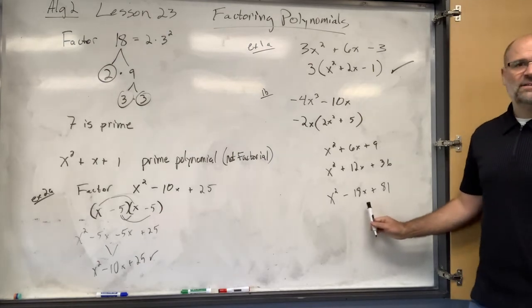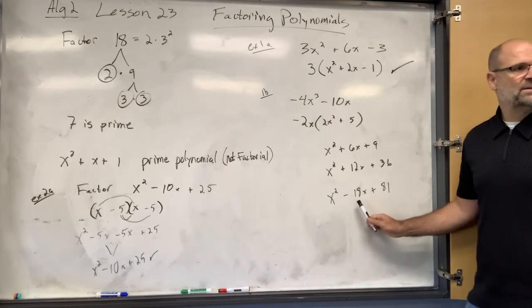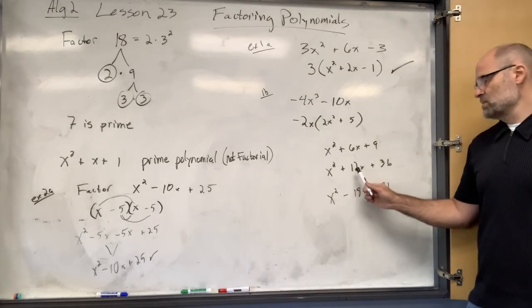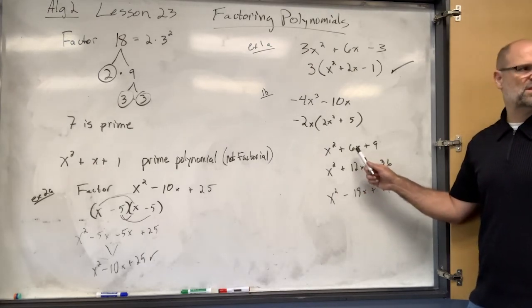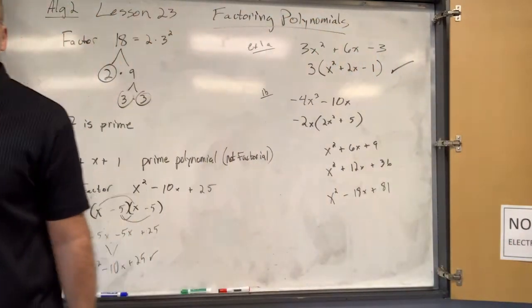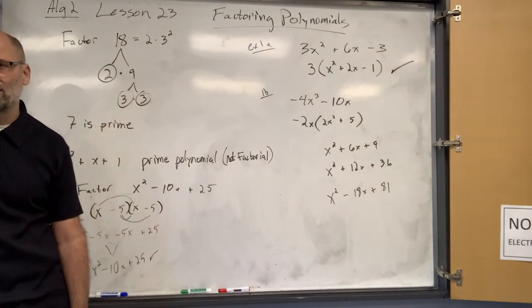Well, do you remember this trick? You take the middle term coefficient, you divide it by 2, and you square it. 18 divided by 2 is 9, square it is 81. 12 divided by 2 is 6, square it is 36. 6 divided by 2 is 3. I do not remember that. So that's what we did when we did completing the square, and we'll revisit that. But for now, if you just factor it, then you can tell it's a perfect square.